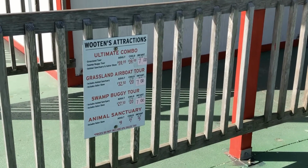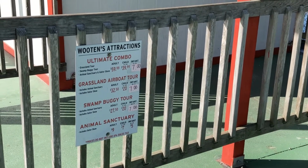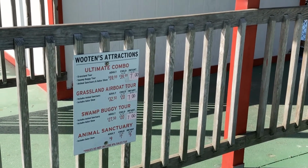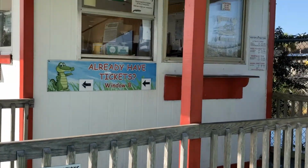You can come here in Everglades and try this airboat. Prices are as follows. So those are the prices. You can see $59.99 for adult, $32.50 small buggy tour, $27. They also have an animal sanctuary.